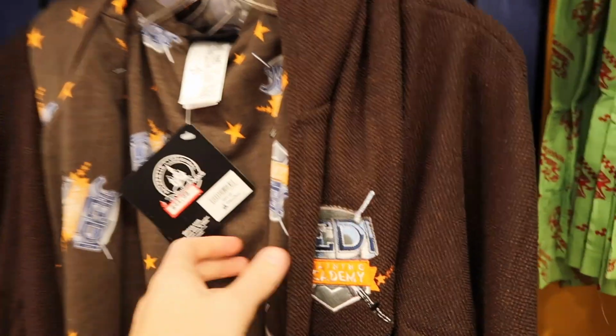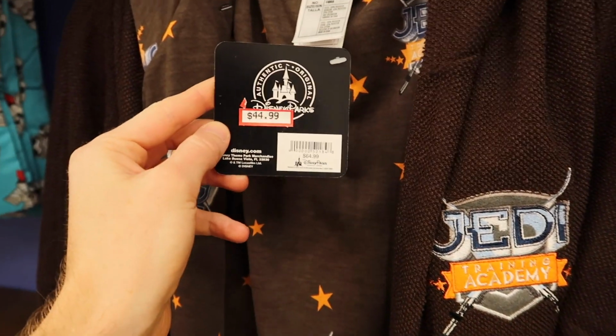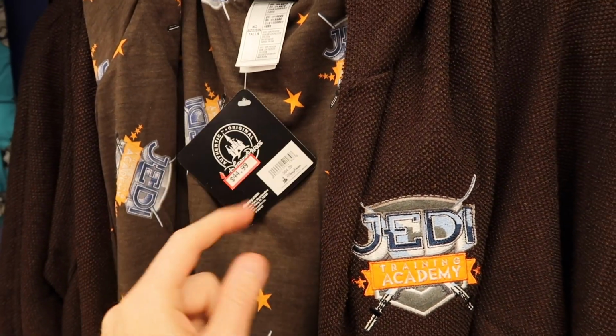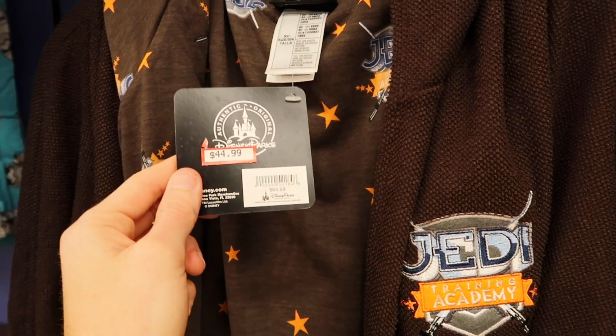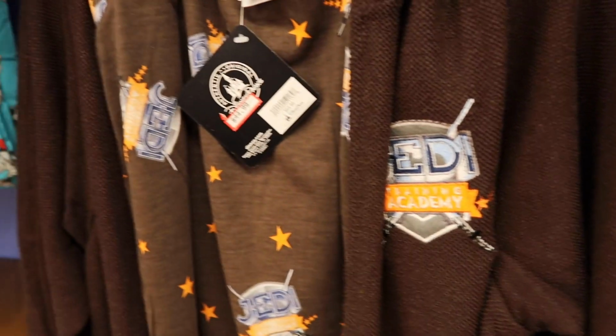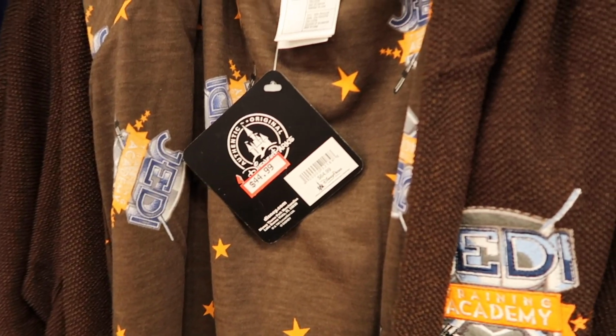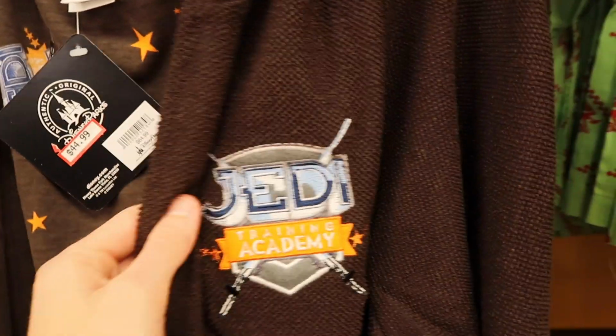It doesn't seem like they can quite get rid of these Jedi Training Academy, whatever you want to call them here, the outfits, the costumes, $44.99, originally $64.99. This does seem a little higher though. I feel like these were at around 30 something at one point, but they are $44.99, originally $64.99. So again, kind of going back to that same theme here. Yes, it's better than the retail price, but still a little higher than I think it originally was here.